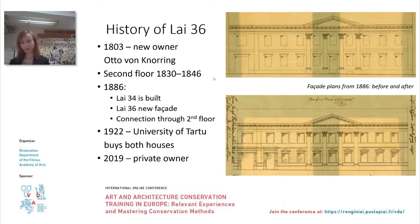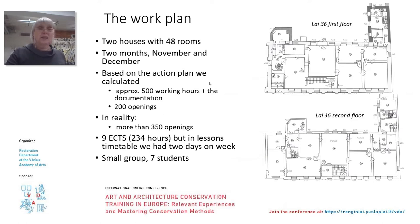Planning the study work and the study time is always complicated. In this case, we had two houses with 48 rooms and 2 months at the end of the year, which is always a busy time. Based on the action plan, we calculated approximately 500 working hours plus the documentation and 200 openings. In reality, there were more than 350 openings.